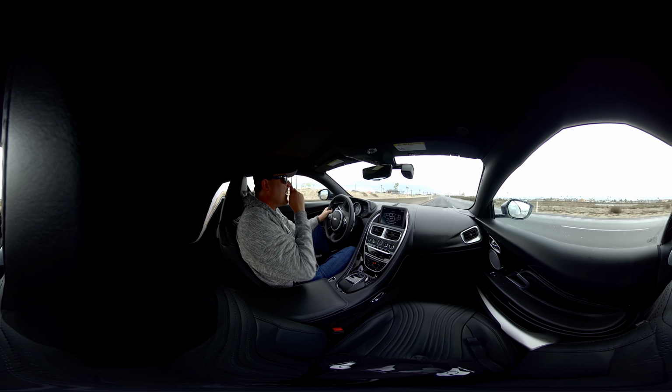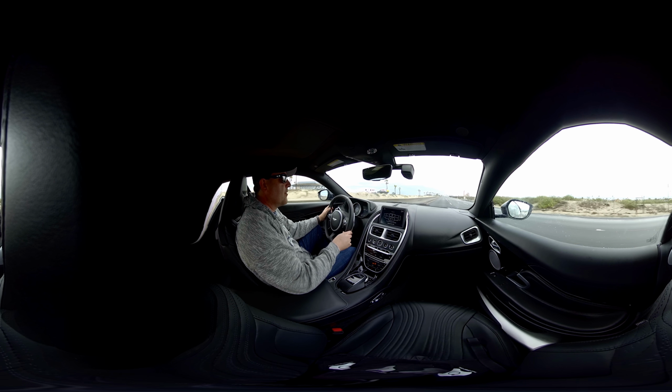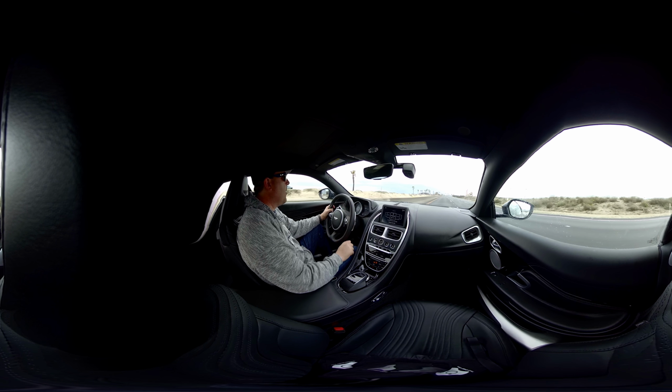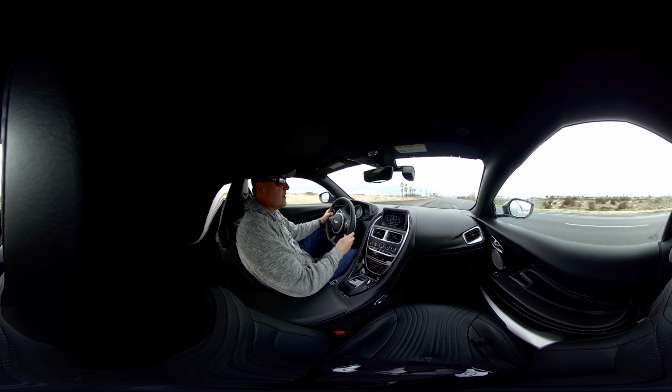Can't go too fast because the ground is still wet and we're still getting a little bit of tire slippage. And with 600 horsepower kicking out to the rear wheels, once those turbos come online, we don't want to lose control and crash a $200,000 car.